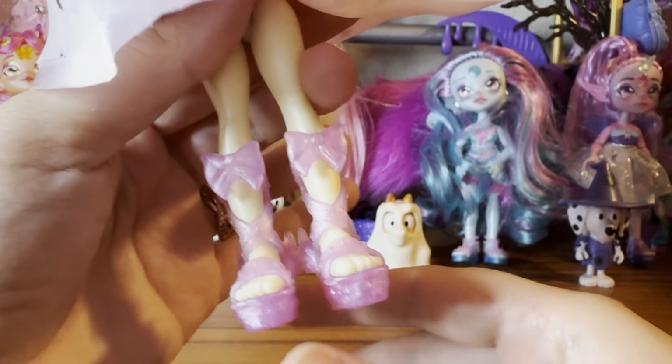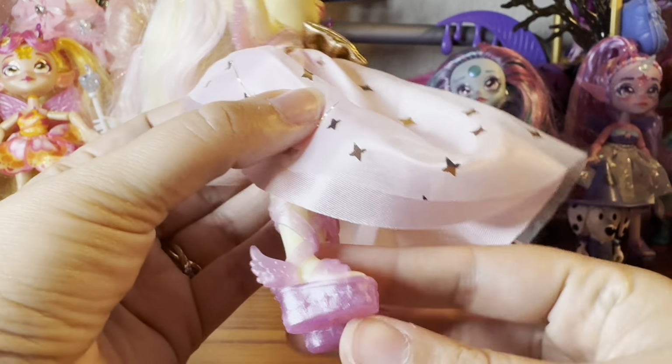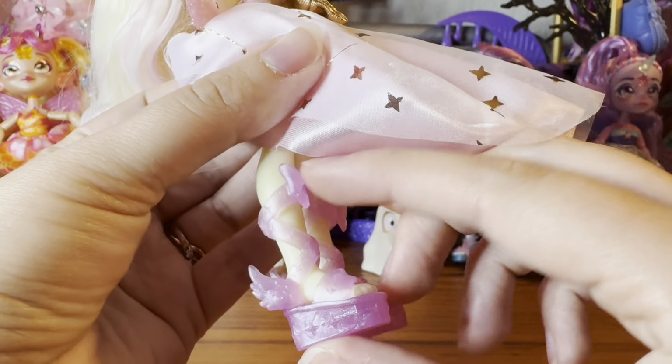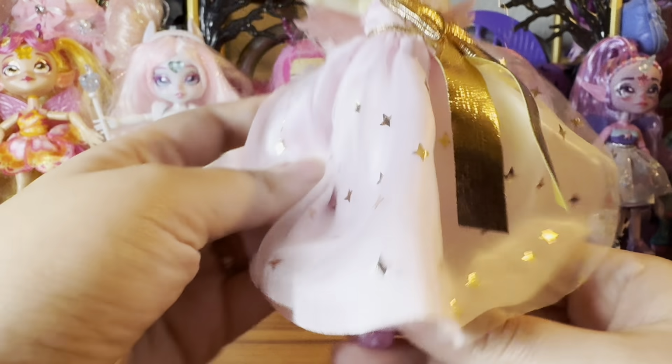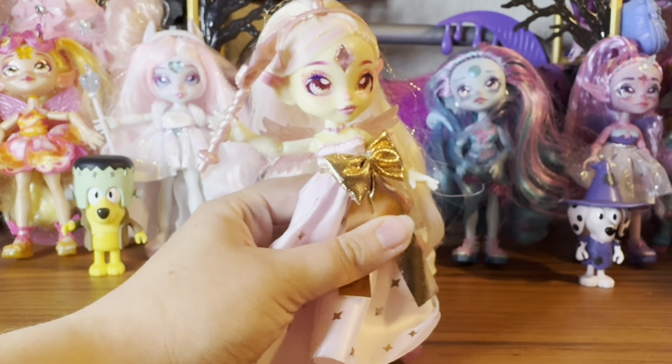And then we have our bows here at the front. It is made out of that same kind of translucent material that we see in most of their shoes, but it does have a little bit of a pink pearlescent to it. So I think she's really beautiful, really stunning.